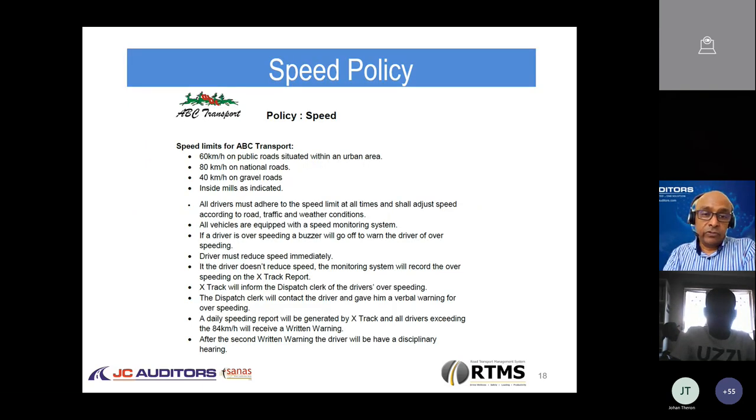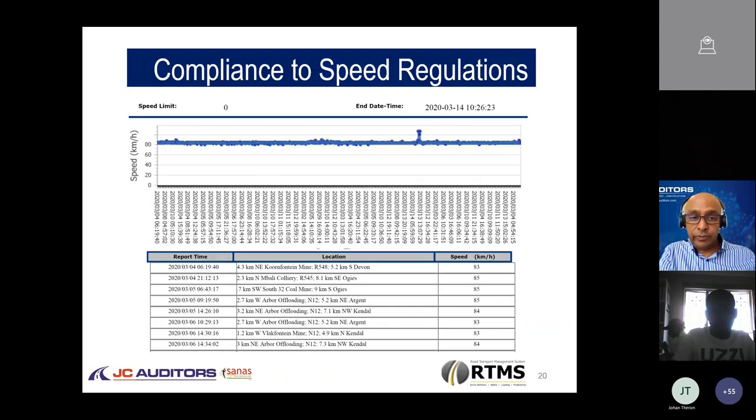From an audit perspective, okay, before I go to that, the example on the screen is a typical speed policy which one could consider to adopt, but of course the discretion is entirely up to each individual company. Perhaps I should have said at the beginning, RTMS, the standard, does not prescribe a one-size-fits-all approach. So you would have the discretion to decide in the context of your operation how to define your speed policy and your payload management, et cetera. So the discretion is very much company specific, and you certainly have a fair amount of parameters that you can decide how to compile your procedures.